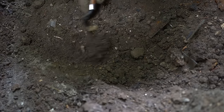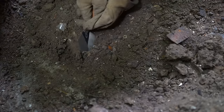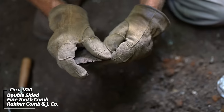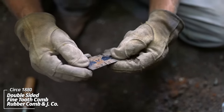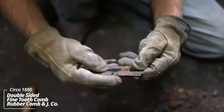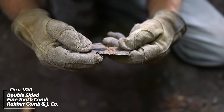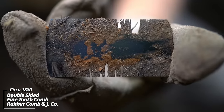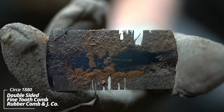Oh, the rest of that. Looks like, I think this is a mustache comb. Sometimes these have writing on them. It's an early rubber. Got a bunch of rust, so I'm not sure if we'll be able to read it. It's a comb, something in J Company. Maybe you guys can read that. It's got a few broken bristles, otherwise could still be used.